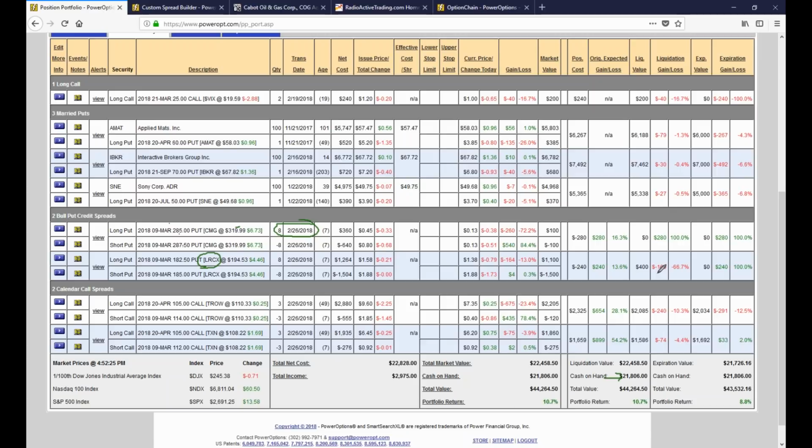Okay, if I liquidated right now, it would be a loss. But the stock's at 194 and I'm holding the 185. So I'm still in the safe zone here. This $4.50 jump happened good today also. 2 calendar spreads I'm in, one at a small loss on Texas Instruments, one at a more significant loss because I might have overpaid for that long option there for the April 105 call.